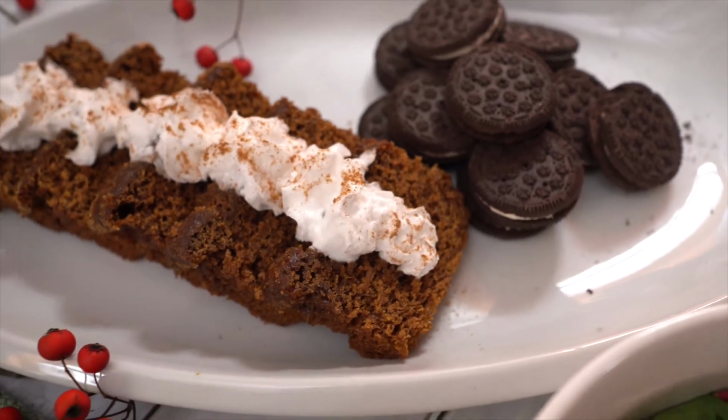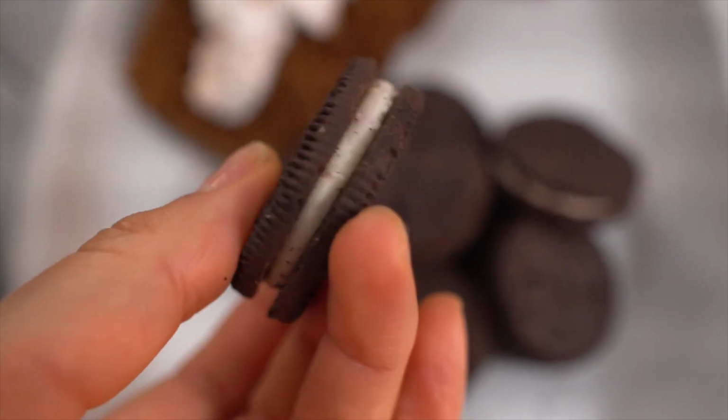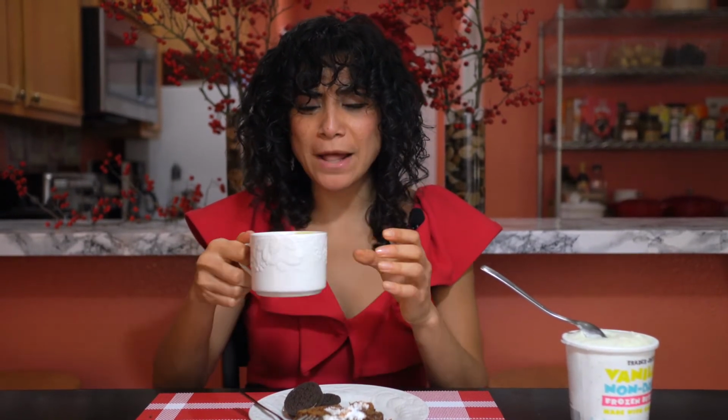Okay, now it's time for the best part, dessert. I have got the vegan gingerbread loaf, some candy cane JoJo's, and the oat nog. First, you know what? Let me take a sip of this oat nog because I'm curious. All right, cheers. That is really good. It's nice and thick. Top it off with some cinnamon, it's really good.